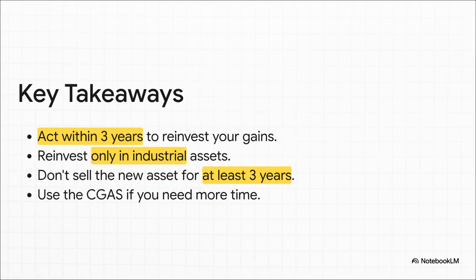Okay, let's boil this all down to the absolute essentials you need to remember. Number 1, that 3-year clock is everything. Don't miss it. Number 2, reinvest only in qualifying industrial assets. Number 3, do not sell that new asset for at least 3 years, or you'll face some serious consequences. And finally, number 4, remember that the Capital Gains Account Scheme is your safety net if you need more time to find the right property.